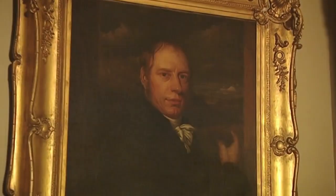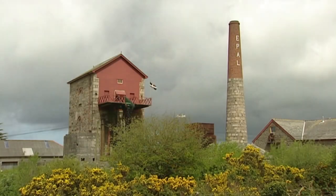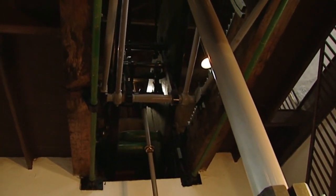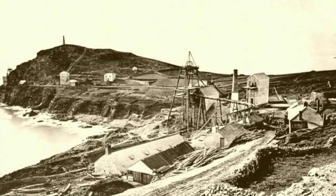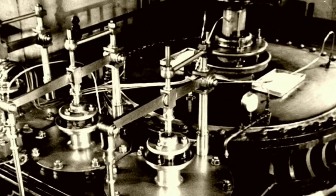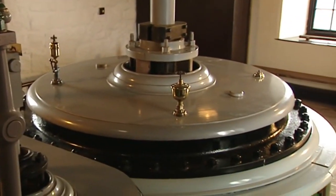While he was working at the wonderfully named Ding Dong Mines in Penzance, he developed his first high pressure steam engine, which in the long run led to the development of great big pumping engines like this one here at Cornish Engines in Poole. The main market for the steam engine at this time was industry, and down here in Cornwall there was a huge demand for engines for the mines. Other engineers took up Trevithick's application of high-pressure steam, and Cornish engines became famous the world over, and during the course of the 19th century they got bigger and bigger.